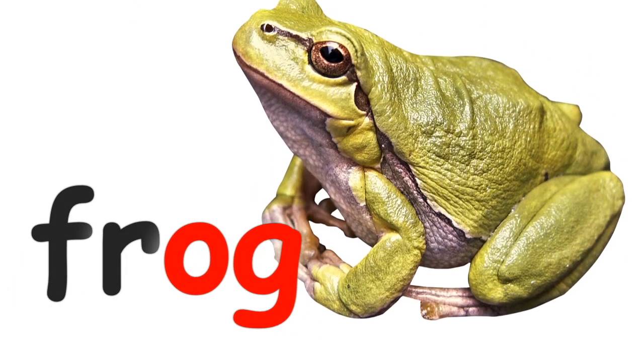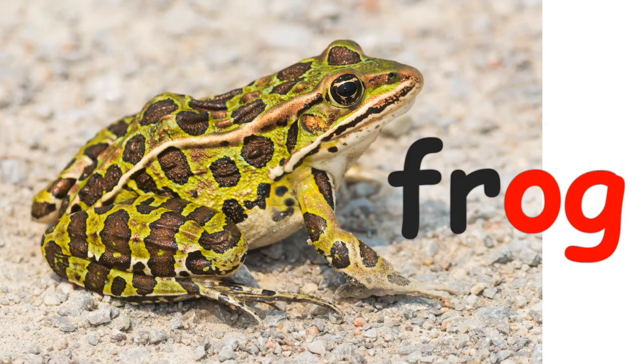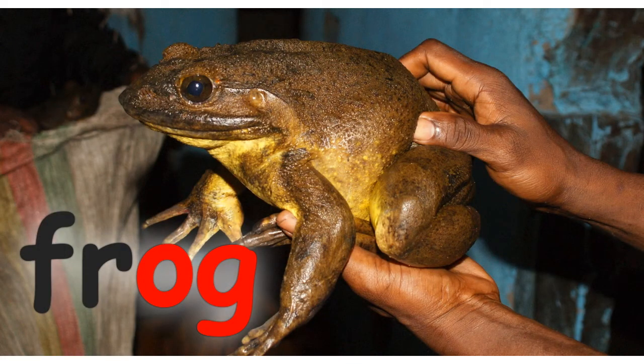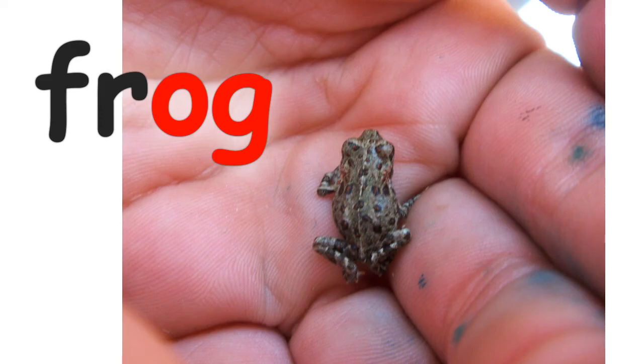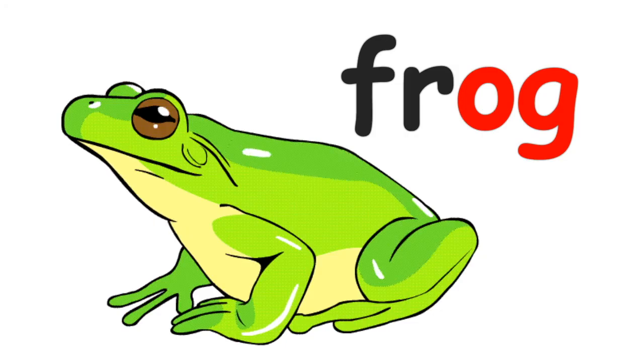Frog. F-R-O-G, frog. This is a frog. Frogs are amphibians that you can find all over the world. There are many different types of frogs. Some are huge, some are tiny, and some are very poisonous.